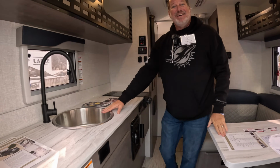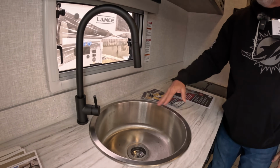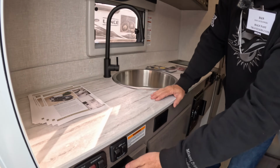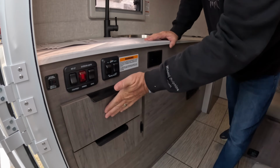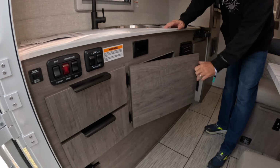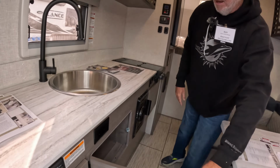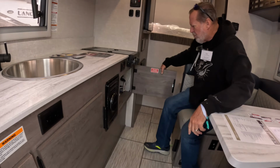But look at this sink. All right, now this is a huge improvement over the other unit. That is a massive sink right underneath the window. You've got a couple drawers here. They've got that one set up for silverware. You've got all your controllers right here where it's easy to access, and also a large storage compartment under the sink. Pots and pans. Yep, your heating vent. And then another storage compartment.